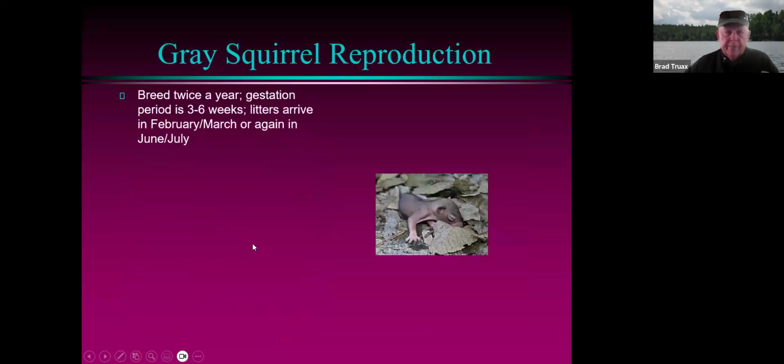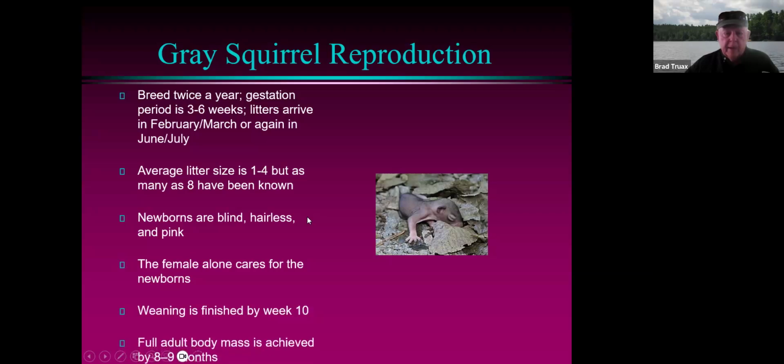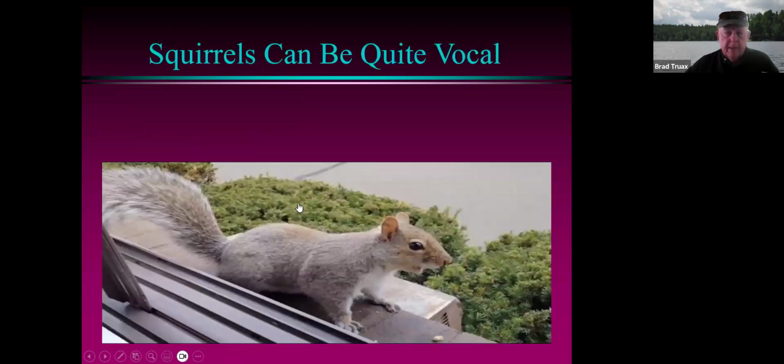Squirrels breed twice a year. They have a very short gestation period. The litters arrive either in February or March, or once again in June and July. And the average litter size is between 1 and 4, but sometimes as many as 8 babies have been known. And the newborns, again, are pink, hairless, and blind. And the female alone cares for the newborns. And weaning is finished by about week 10. And they reach their full adult body mass by about 8 to 9 months.